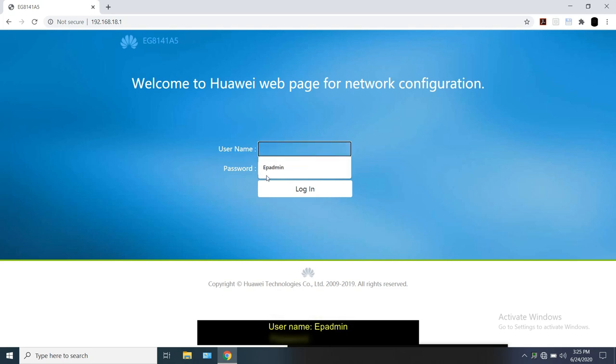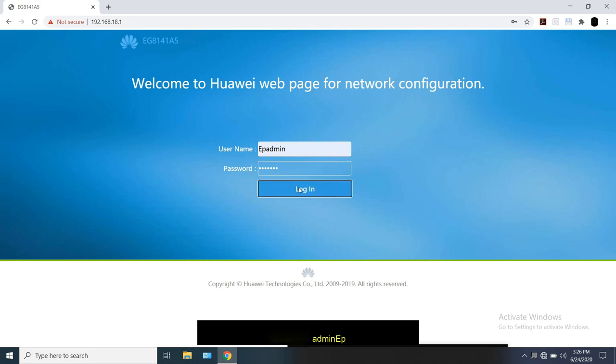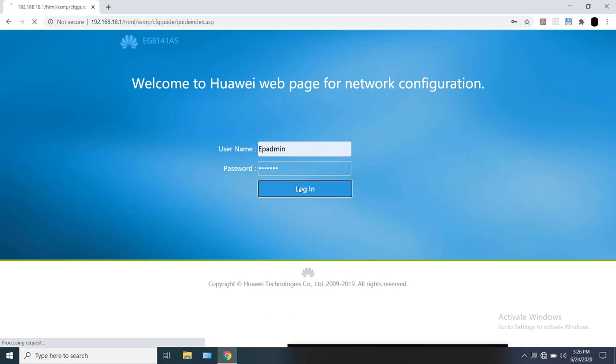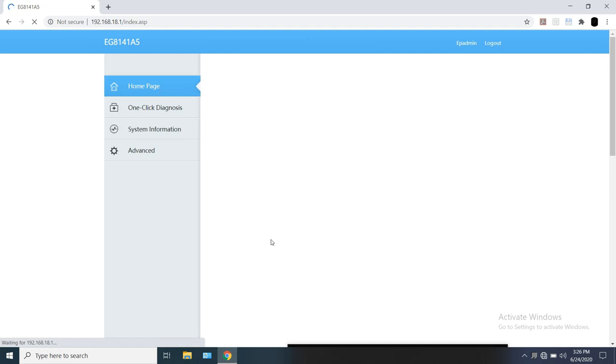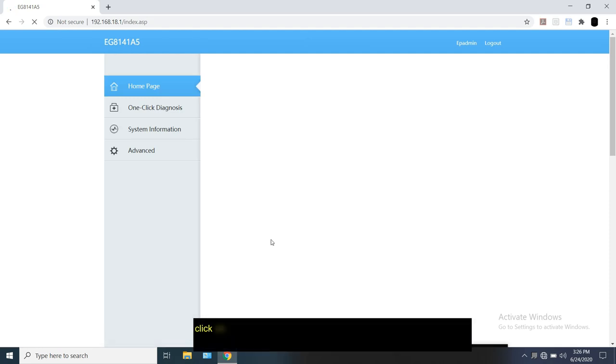Enter the username as Epadmin and password as adminEp. For both cases, the E should be in caps, both for the username as well as the password. The E is the one letter that should be typed in caps. Okay, for the first time it may be shown like this, service provider method. Just click exit and this page will appear.